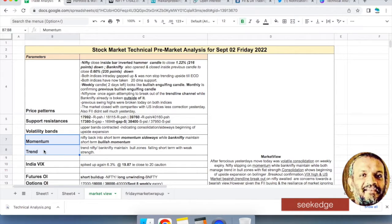Volatility flat, sideways price action. Also consolidation mode. So plenty of supports on the downside. Major resistances are clear.